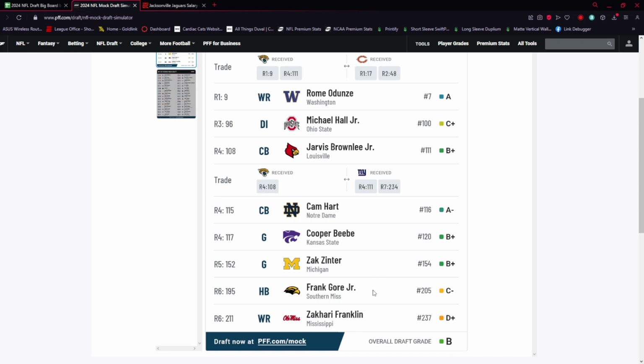And we finish it off with Frank Gore Jr. Got to pay our homage to Frank Gore and what he's done for this team, scoring, getting the first down to get us Trevor Lawrence. We really appreciate that still, even if things haven't gone perfect. And then Zachary Franklin. I think there's a lot of backup receivers on this team that could be going soon. And so getting in Franklin kind of replaces that, brings in the next generation, and I think he could be a backup and a pretty good one as well.